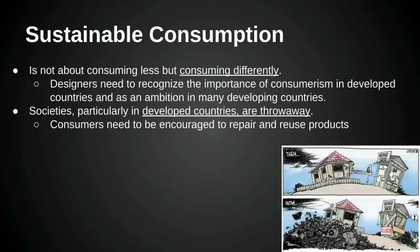Sustainable consumption. It's not about consuming less, but consuming differently. Designers need to recognize the importance of consumerism in developed countries, and as an ambition in many developing countries. Societies, particularly in developed countries, are throwaway. Consumers need to be encouraged to repair and reuse products.